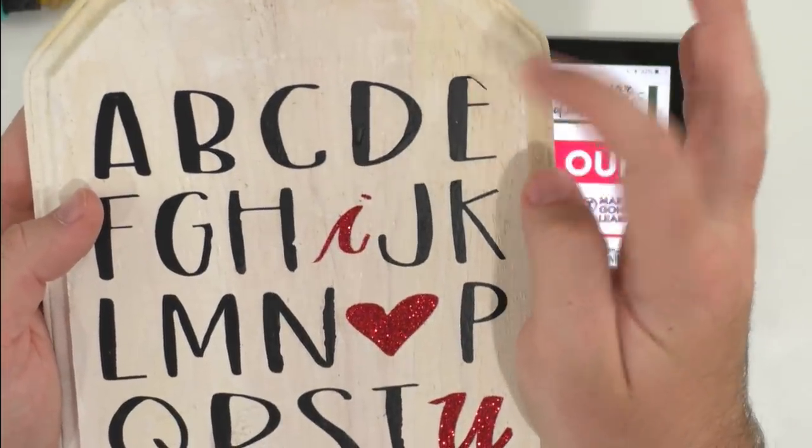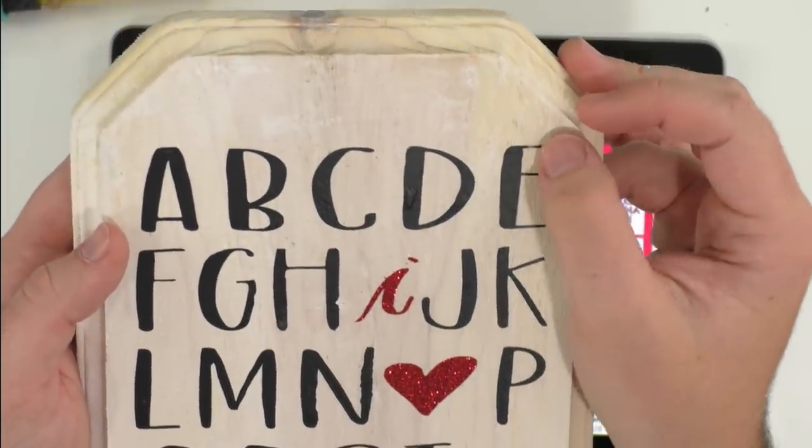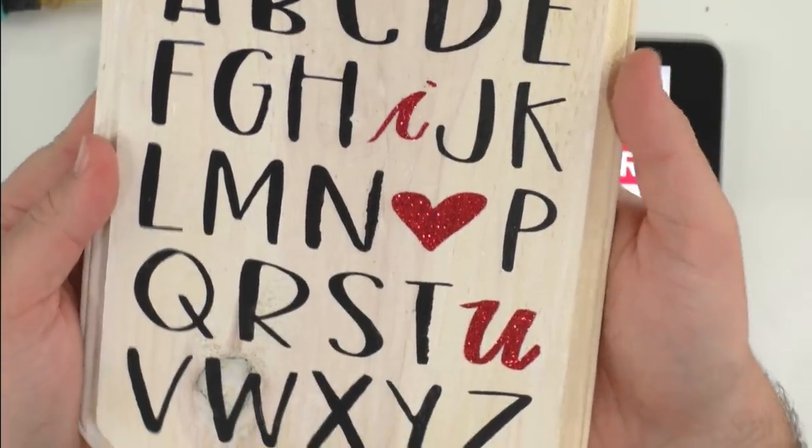I just wish this poor little E would have stayed on better, but what can we do? You could honestly just glue that down. You couldn't even tell. Yeah, so are there any questions about any of these projects? I don't want to go through them too quickly.